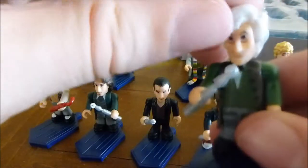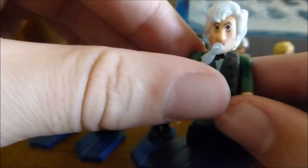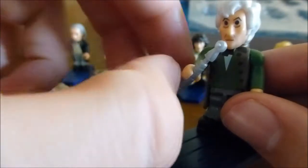Then we come on to the third Doctor. Once again, quite nice. This expression I prefer. He looks a little bit shocked, maybe not so much happy, but I think it's a slightly better expression than the frowny one that we saw in the second Doctor.